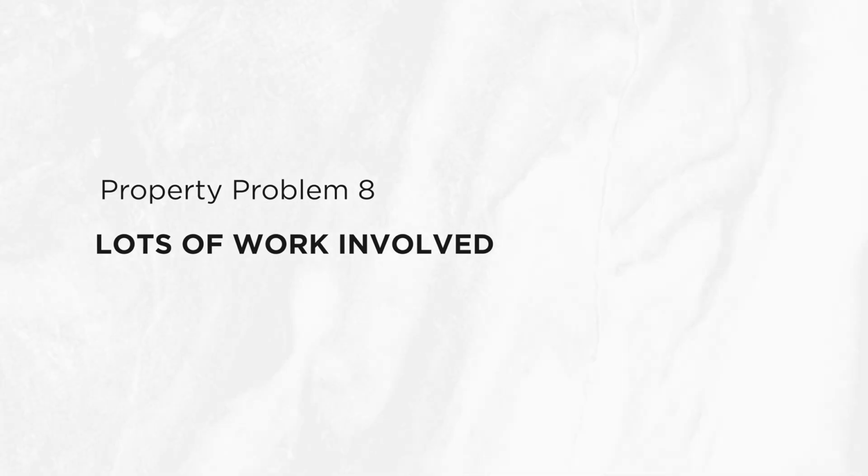Number 8. Lots of work involved. Properties that require a lot of work can also put off normal residential buy-to-let investors, even properties that are mortgageable.